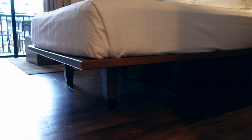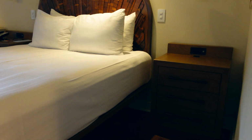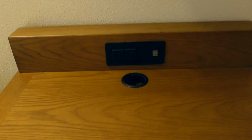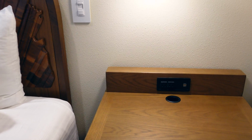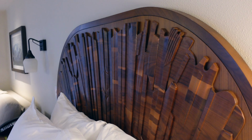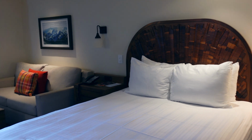So I really love that they've added that raised bed. I think that's a really great touch. You've got 3 drawers here on your nightstand, as well as USB plugins and regular plugins, which I think is great. I also love that they've got lights here above the bed. So you can that operate on a dimmer, so you can dim those, which I think is really, really nice for like if you want to read at night or whatever without disturbing anyone.